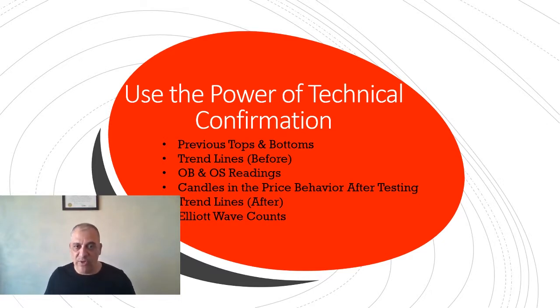Overbought and oversold readings definitely help. For example, if we reach the 38% level and we are still not in the oversold and the price keeps moving to the downside, then it might not be the right time to get in. Let's wait for the 50% and see if at the 50%, the RSI, for example, is in the oversold area. If yes, that will help us a lot in making the decision. If not, we wait for the next retracement level.